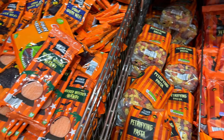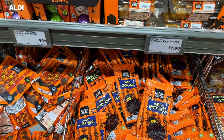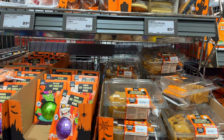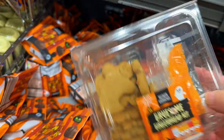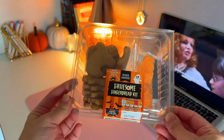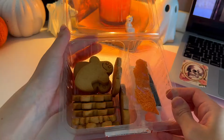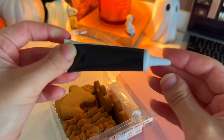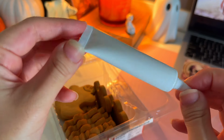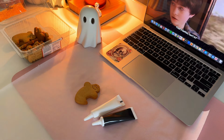After that awesome time, I stopped by Aldi to see if they had Halloween snacks, and they did. So to do another autumn activity, I got this gingerbread cookie decoration kit. This activity is mostly for Christmas time, but they have the Halloween version of it, so I'm going to try it. Another activity that you can do in autumn is to get one of these cookie decoration kits, or you can make one on your own and then put on your favorite comfort cozy movie and have fun.